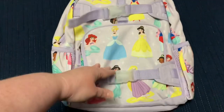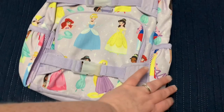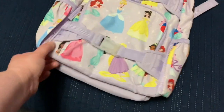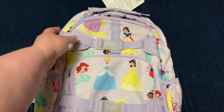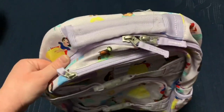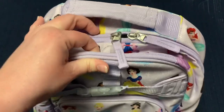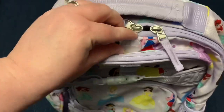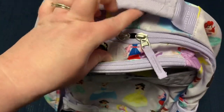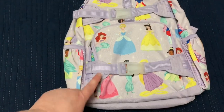I have no doubt, because the first one lasted us a very long time, and it is still in really good condition. It just does have some scuffing and everything on the bottom, which I will go through with y'all in a detailed video that's coming out very soon. So I'm going to do a thorough review of these backpacks and lunch boxes, and I'll let you know exactly more how I feel about those. But obviously we're liking them if we are, and we're loving them if we are repurchasing them. So I'm very thrilled about this.